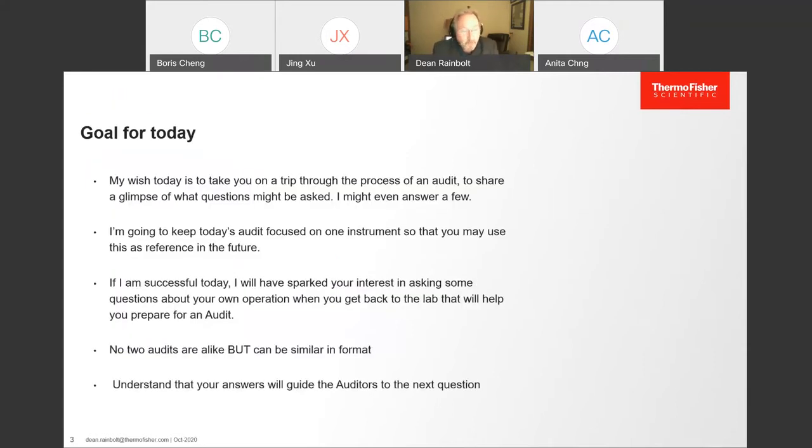Like I said, the goal for today is to take you on a trip through the process of an audit. I'm going to share a glimpse of what questions might be asked, and I might even answer a few of those questions. I'm going to keep today's audit focused on one instrument so that you may use this as a reference in the future.